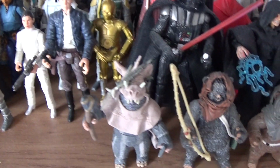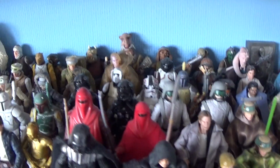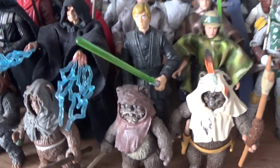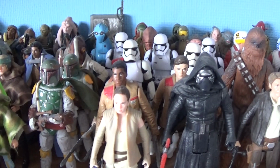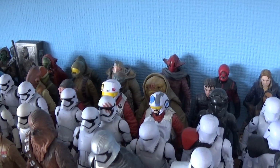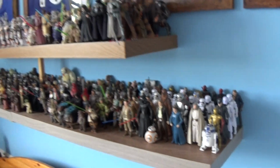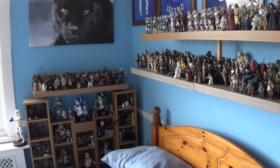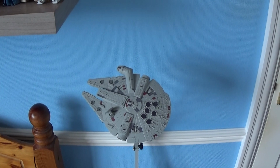And then there's characters here from Star Wars Episode 6, Return of the Jedi. Obviously got Vader, the Emperor, and Luke Skywalker there. And then there's characters from Star Wars Episode 7, The Force Awakens. So they're the main shelves I've just given you a look at. Like I said, I do need to give them a dust in the next few days and rearrange a few things to put a few new figures on there, but apart from that, the collection is going strong. Obviously got the Millennium Falcon light, that's just there.